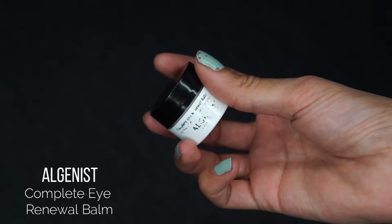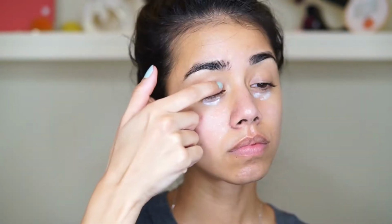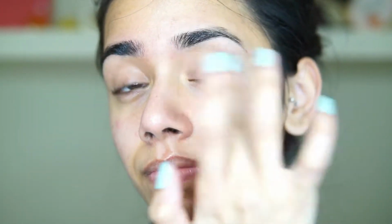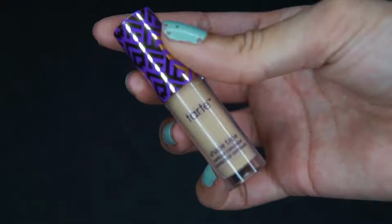And then I started using the Algenist Eye Renewal Balm. I really like this. It's very soothing for the under eye area. I just apply it underneath my eyes, of course, and then also on my eyelid and blend it out with my fingers. I don't use eye primers, but this works pretty well. And then for the primer on my face, I use the L'Oreal Lumi Glotion. I just apply this all over my face. It gives you a really nice natural glow underneath, especially before you put foundation on.